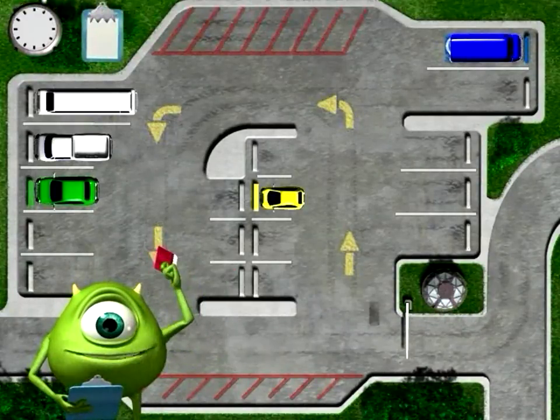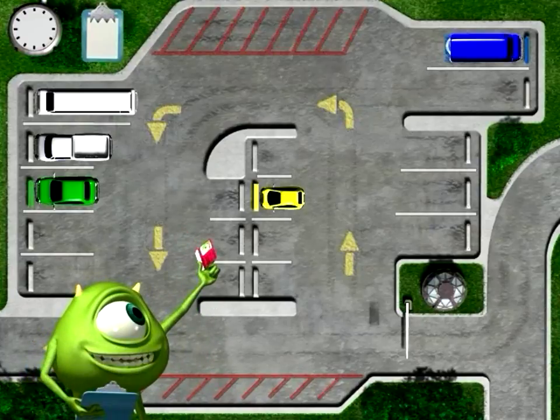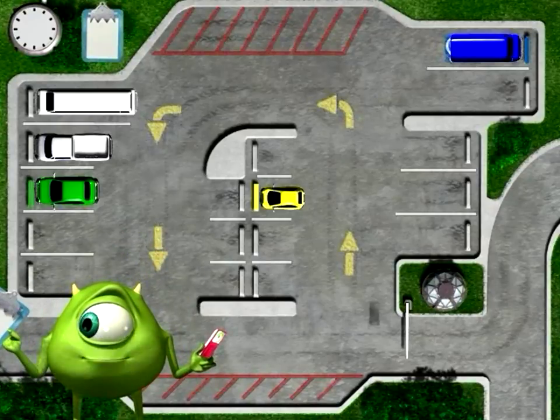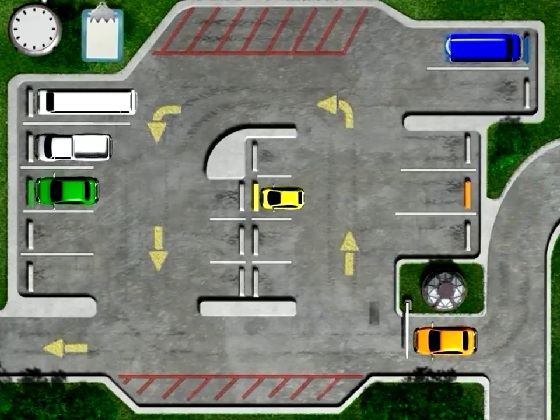Okay, kid. Hope you have a valid Monstropolis driver's license, because you're the new parking valet. Your job is to find a parking spot for every monster's car before the clock runs out. Sounds simple, but... No! That's my car! Nobody touches my car! Okay, where was I? Oh yeah, this job looks simple, but there are a lot of vehicles and not a lot of space.